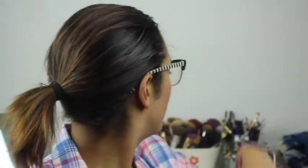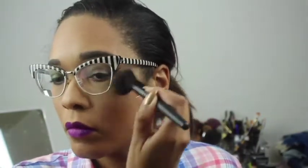So going in for highlighting, I'm going to be using the Hourglass Ambient Lighting Trio palette, and I'm just mixing the two lightest shades together on the high-end side of my face to give a little bit of glow. I didn't want beaming from space, but just a little sheen to the top of my cheek. And then going in with the Wet n Wild highlighter, which in my opinion, I honestly liked a little bit more. They both have the same color, but I felt like Wet n Wild was actually a little bit more vibrant.